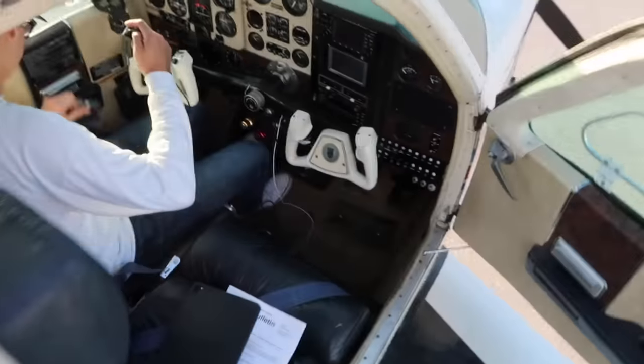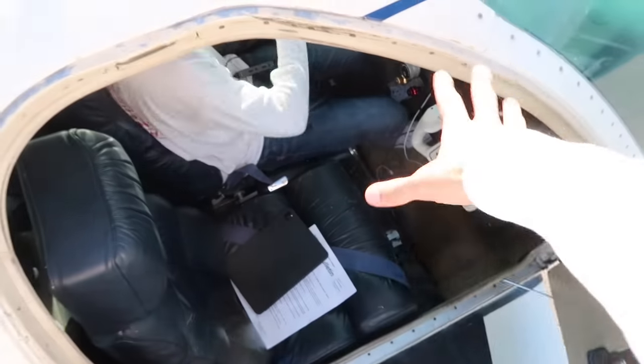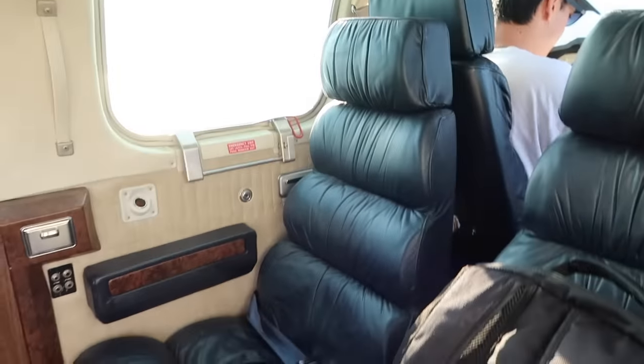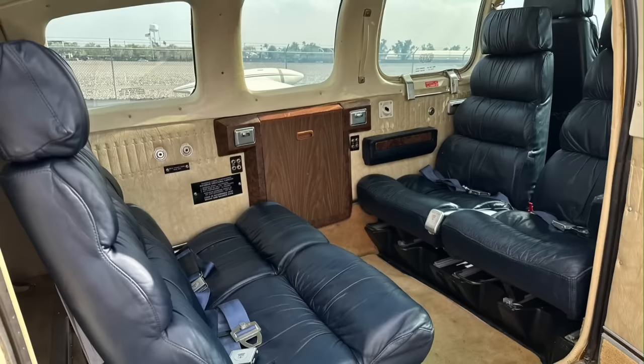I'm gonna go up front here for the first leg because it's the shortest one and I just wanna film all the action on our first takeoff. Here's the back. Take a look. So guys, it's an A36, finally. We have six seat, well, five right now. The six is going in later.